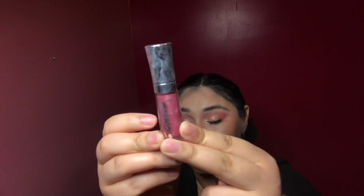Next we have Buxom Clear. This is my favorite lip gloss of all time, but like I said, I used it when I was sick, so it has to go.